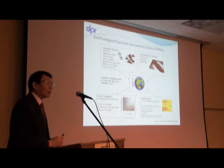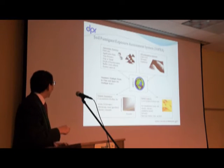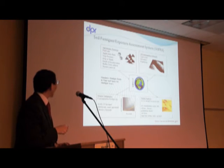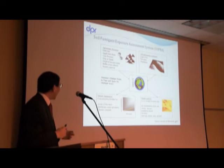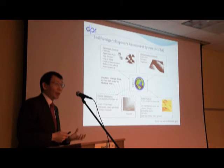Now, this is another example of an air dispersion model, but it's slightly more complex. This is called the Soil Fumigant Exposure Assessment System, or SOFIA. The SOFIA model is an add-on to the ISCST3 model. What it does is allow you to use the field size, the application rate, and other characteristics like the land use to realistically characterize the pesticide concentration escaping from the application site.